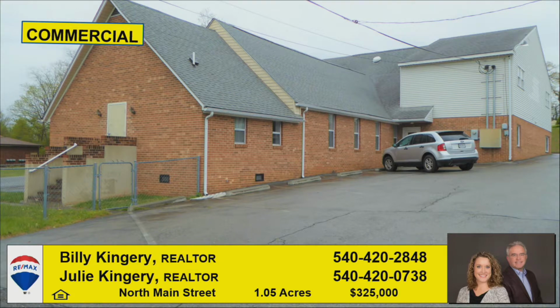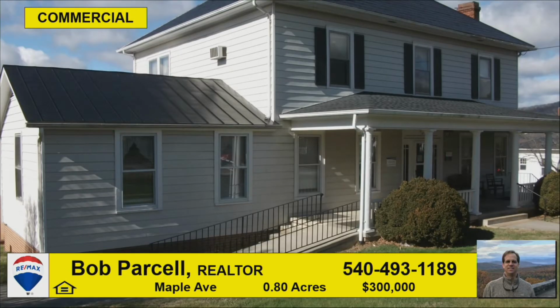And also on North Main is this building that was adapted for a child care center, and it's currently being used for that, but you've got 5,500 square feet of usable space on 2 levels, but nice area for somebody to just step right in and begin another child care business.